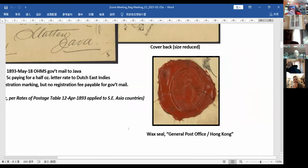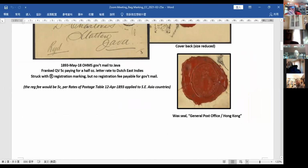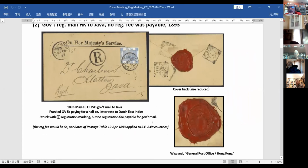Can you see or not? Is it oval or is it round? Oval. Is it oval shape? It's oval. You see the shape, right? Oval.